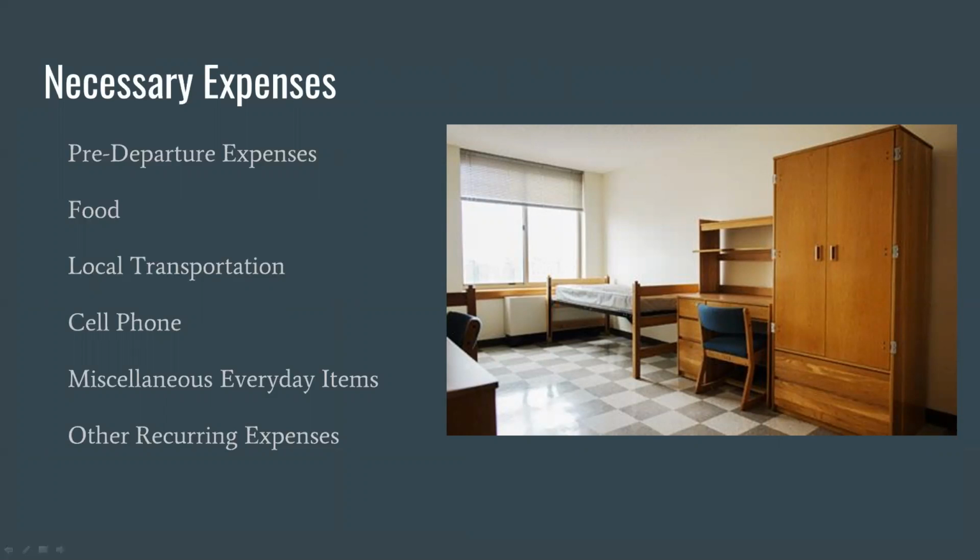As far as other expenses, housing is going to vary depending on the type of program. Some programs will have housing charges included in the cost, and you don't have to worry about them once you have paid the cost for the entire program. For other programs, like exchange or direct programs, the estimated housing costs were included in the budget page. It may vary how you pay your rent. You may pay it at the beginning of the semester, or you may pay it in monthly installments.